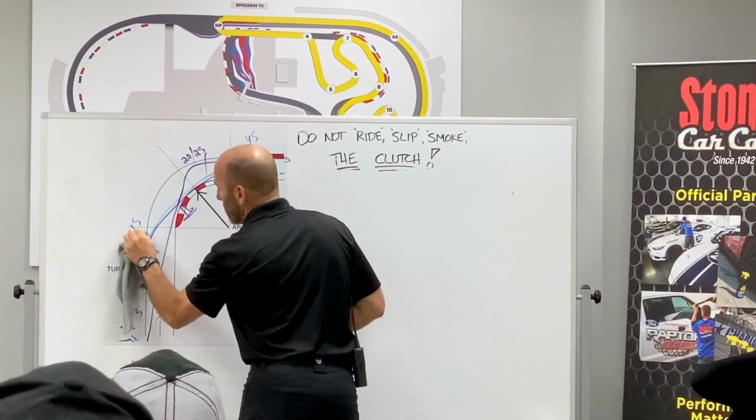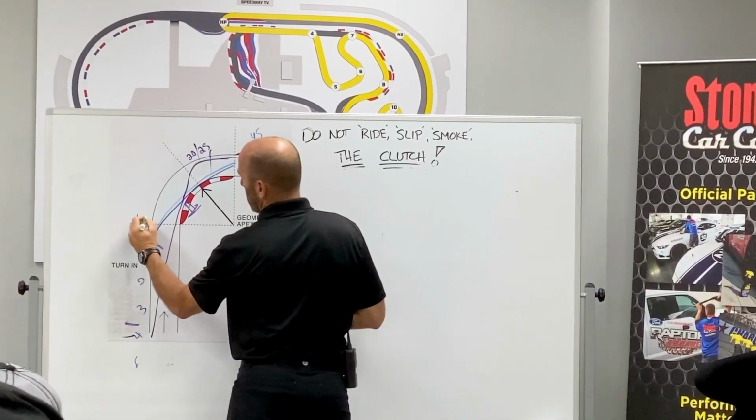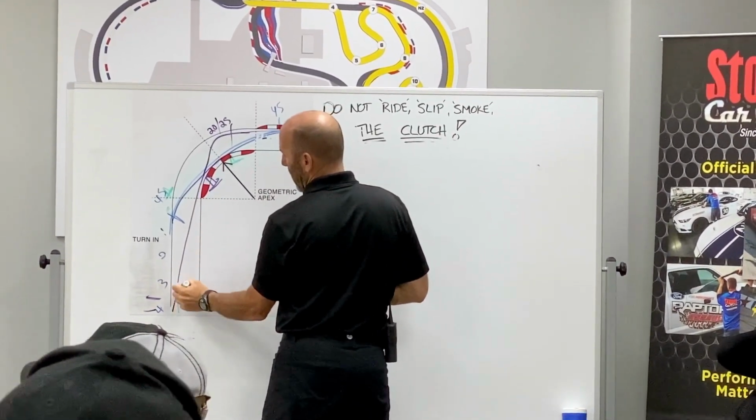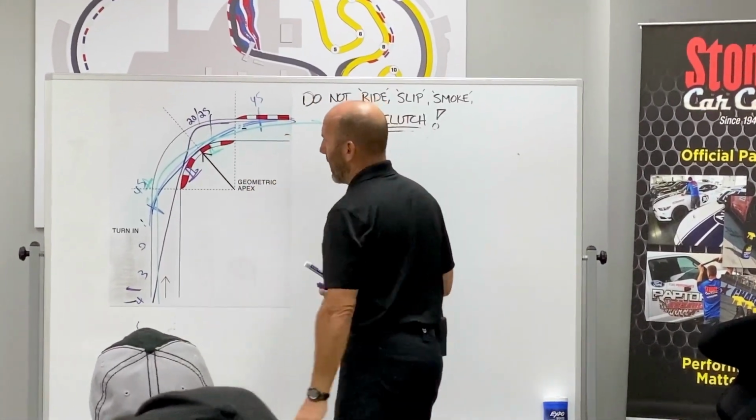Now, let's talk about the late turn in, late apex. I'm gonna move my little turning green here. We're gonna move it down a little bit. So that's my turn in. I'm gonna move the apex over here. So now it is a late turn in, late apex, and a big arc out.